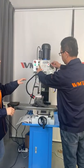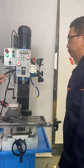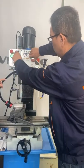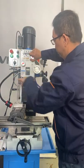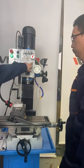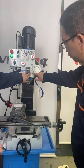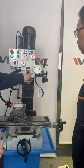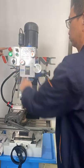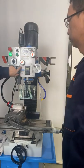Now we open the machinery. How to change the speed? This is the low speed. You can see the manual is low. Yeah, it is low speed. There are two. It was running. The speed also has a high and a price to running.